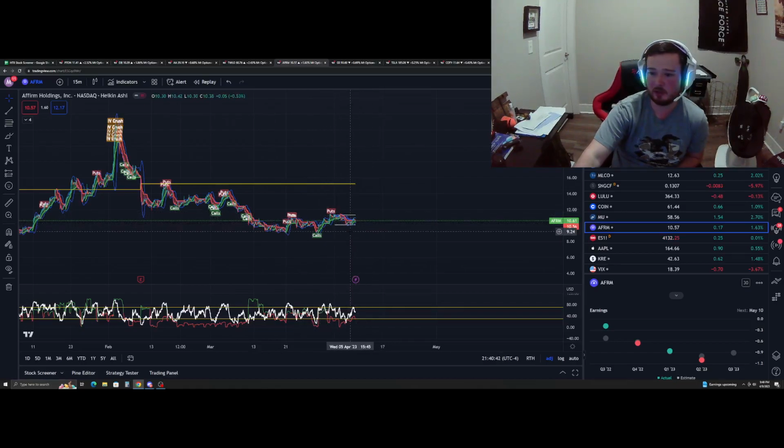So Affirm is one of those stocks that was at the top of the list a while ago. When it was number three, we were hitting it by selling puts. And now it's kind of back on our radar. We made that money from all that premium that we sold, and now it's right back in the number five spot. It's starting to show a little bit of weakness going into earnings. By the way, earnings are May 10th, so we still have a little while out.